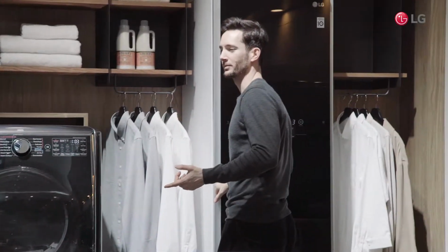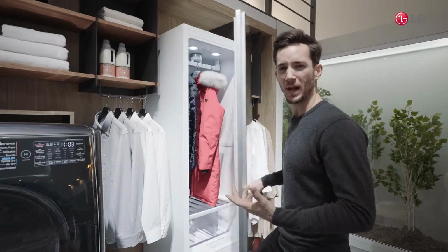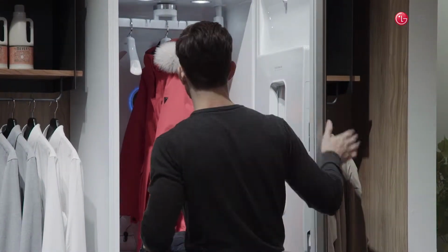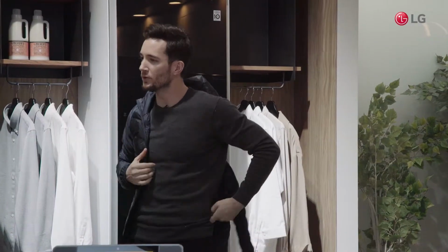Now, what is the styler? The styler reduces wrinkles and odors. It helps to sanitize and even dry things like kids' toys, sports equipment, sensitive fabrics. It can do it in as little as 20 minutes, and the best part is, it uses pure water, no chemicals.